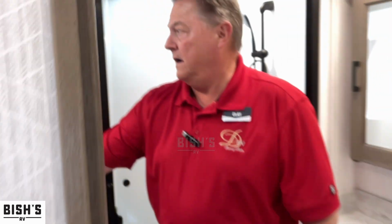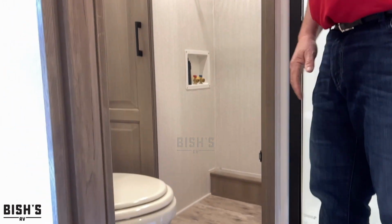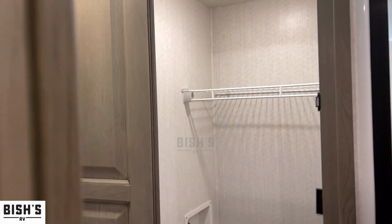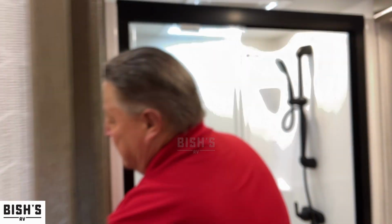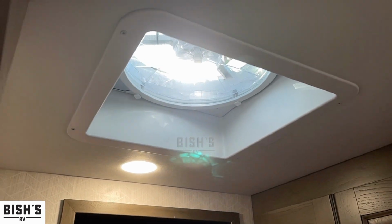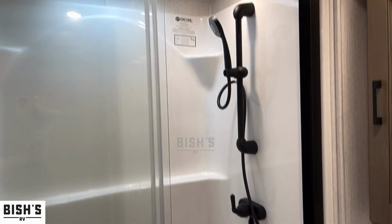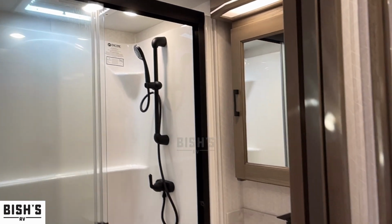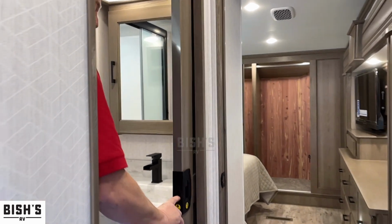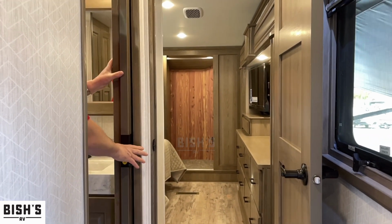We got the washer and dryer closet, or it could just be made into a nice big extra closet if we're not doing a washer and dryer. We got the fan, max fan above. We got more depth storage here. Nice vanity. Above medicine cabinet, below cabinetry. Nice sink, nice shower. Nice heavy duty door for the bathroom here on a slider with a nice positive lock.